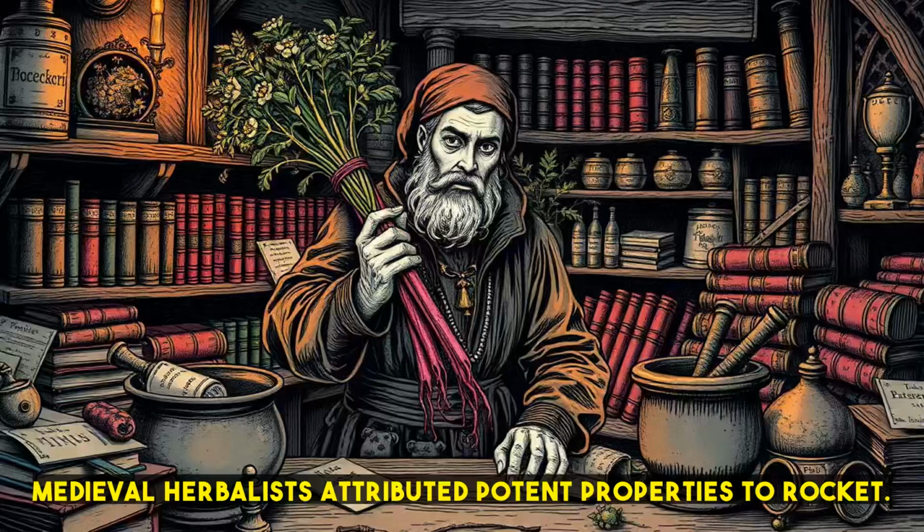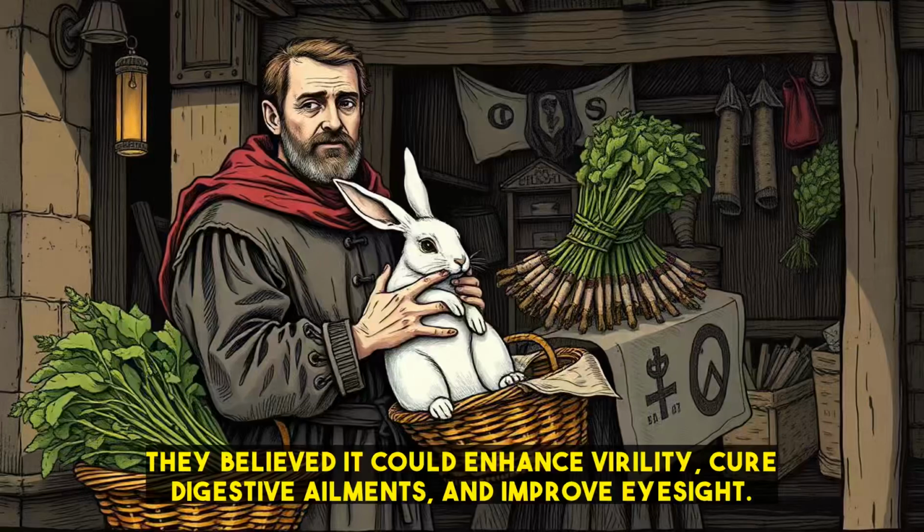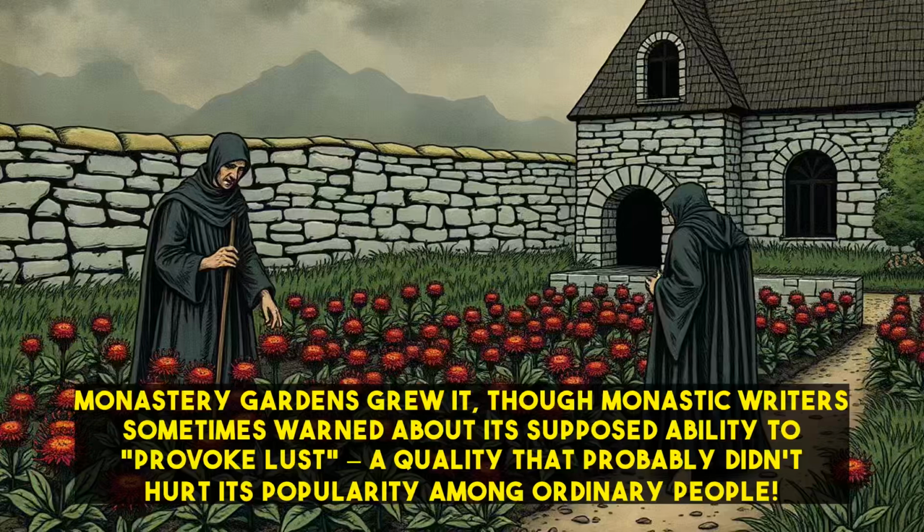Medieval herbalists attributed potent properties to rocket. They believed it could enhance virility, cure digestive ailments, and improve eyesight. Monastery gardens grew it, though monastic writers sometimes warned about its supposed ability to provoke lust, a quality that probably didn't hurt its popularity among ordinary people.